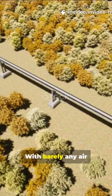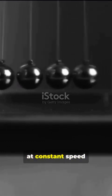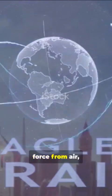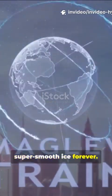Hyperloop fixes this by sucking most of the air out of the tube, creating a near vacuum, like space but not quite as empty. With barely any air molecules to bump into, the pod faces way less drag. Remember Newton's laws? The first one says objects keep moving at constant speed unless a force acts on them. In a vacuum, there's almost no force from air, so the pod can zoom along without slowing down much. It's like sliding a hockey puck on super smooth ice forever.